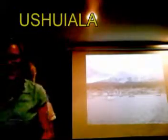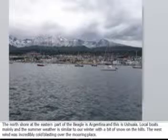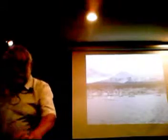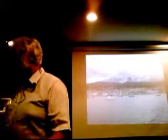So this is the southernmost Argentinian town. This is Ushuaia. Boats in there are mainly local boats, and summer weather is similar to our winter. Snow on the hills, as you can see. And the west wind was incredibly cold. It was blasting through us. We walked the marina, which was over this side, we go over a causeway into the town itself. We were just absolutely frozen by the wind. It's a small city, about the size of Nelson, close to Nelson.